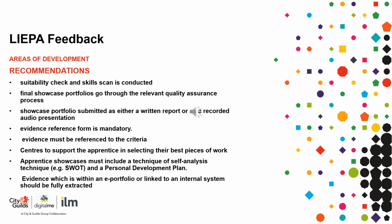So the final showcase portfolios that are being submitted, making sure then that those go through the relevant quality assurance process, making sure that you are swapping over those portfolios for quality checks prior to being submitted. And obviously that the showcase portfolio itself is submitted now as either a written report of 3,500 words or as a recorded audio presentation. And if you do need further guidance on that, there is a webinar on our business skills qualifications page, a pre-recorded webinar that I did that you can listen back to in your own time.